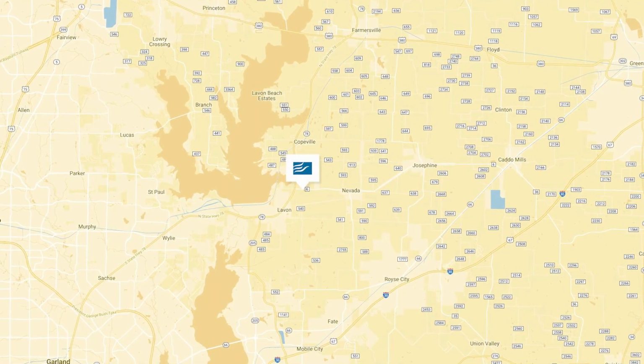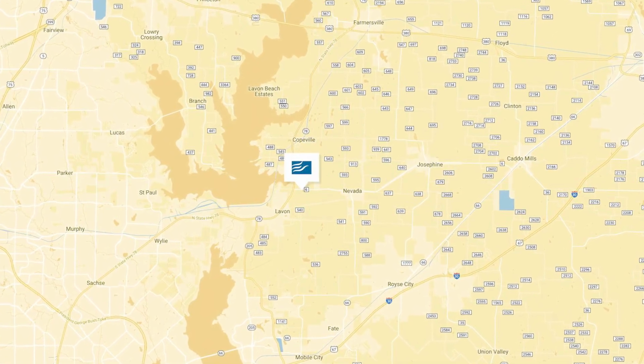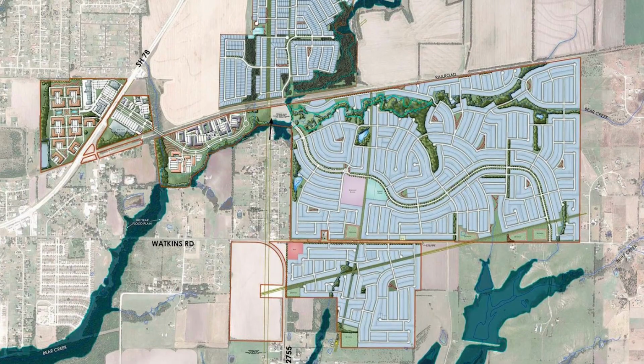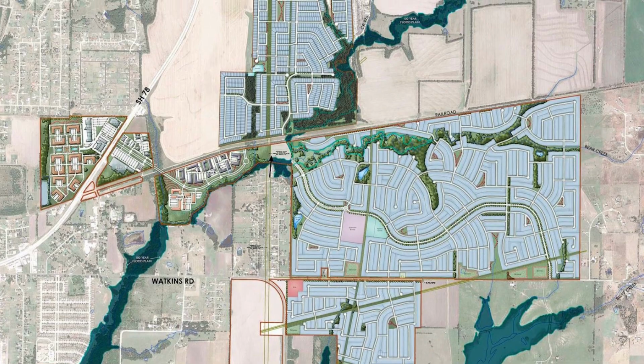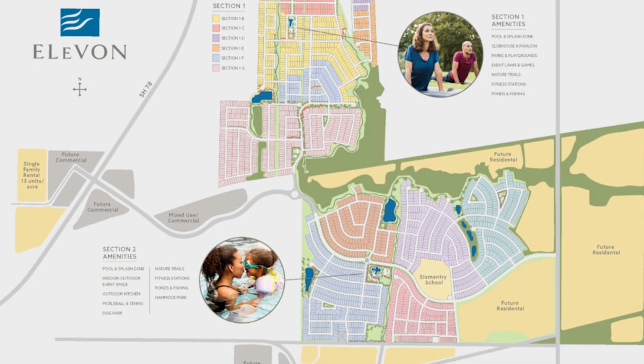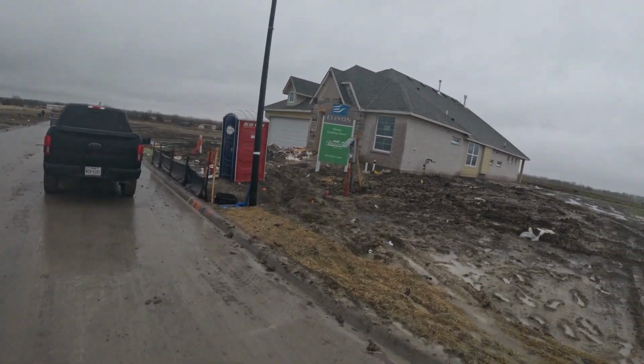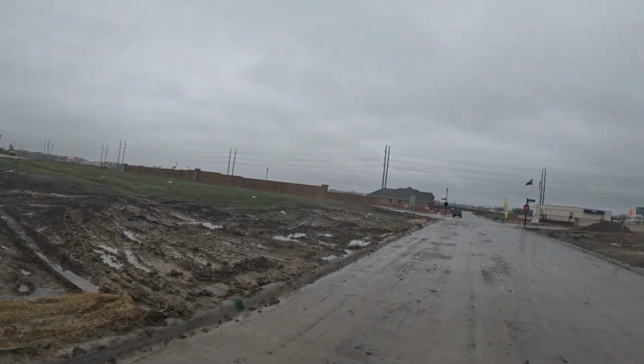Right off of Highway 78 here in Lavon, we have the new community coming of Elevon. This is going to be a probably 10-year or more project. They're expecting 4,000 homes in this community. A couple builders are already in here pre-selling. Models will be on the ground soon. We've got a model coming in here, model coming in over there, but there are some things being pre-sold.